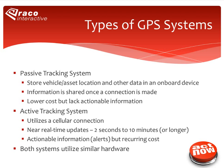The second one is what we refer to as an active tracking system, and that's what we're going to be spending most of our time on today. That uses a cellular connection to transmit that GPS information back to a host system. It's near real time. We don't like to say real time because it depends on how often it's updating the system, but most applications out there do anywhere from 2 seconds to 10 minutes, sometimes longer.